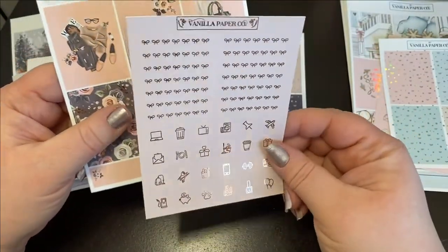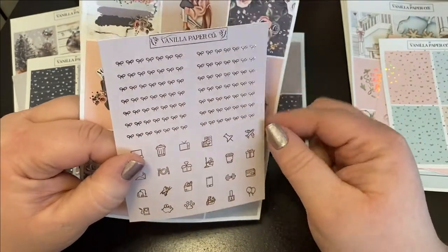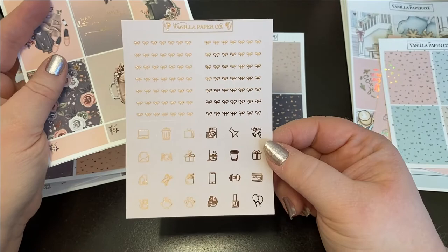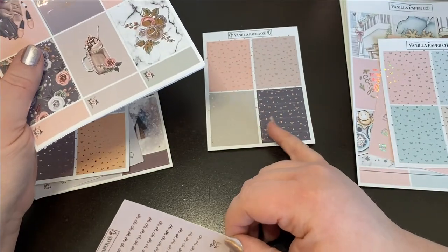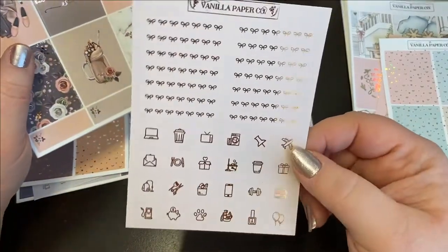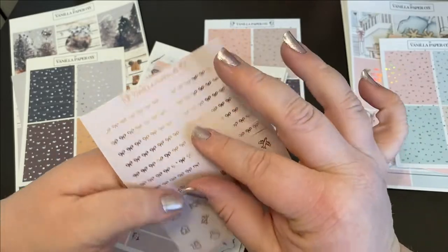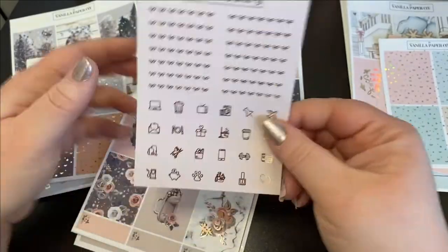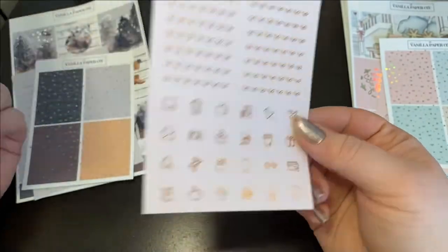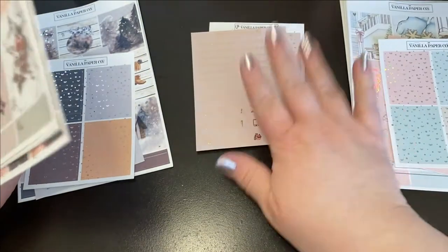And then this sheet is different. So this sheet has two sets of just straight bow headers, which I didn't know she did. I maybe wouldn't have picked up those had I known. I probably still would have because I like the variety of color, but it's fine. But yeah, these are both sets of headers. It's really interesting. And then icons at the bottom. So I think this is a little bit different than what she's done before, or at least from the last time I ordered, or that I remember anyways.